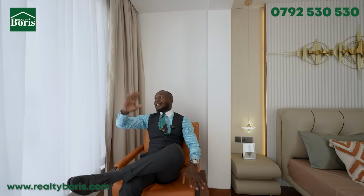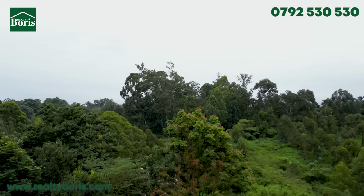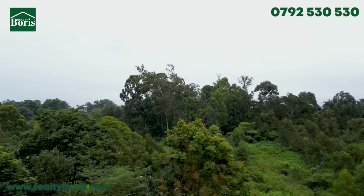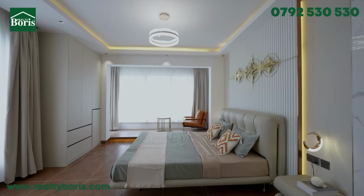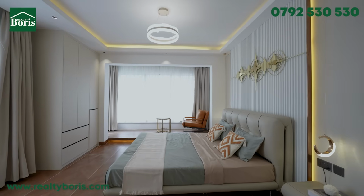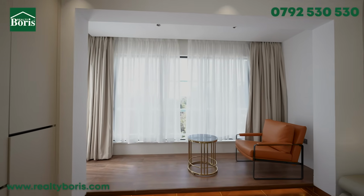Turn east. I don't know if this is east or west. I don't care. Turn right. The view on this side is just magical. Green view of the Kenya forest onto your eyes. How about that? Look at the level of natural lighting into the space. For me, when it comes to a property for settling, natural lighting is top on my list, and this gives you exactly that. I also like the elevation. It feels like you are in a different space, yet you're still in the primary suite.